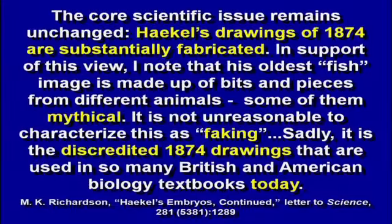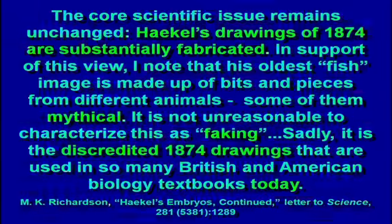So M.K. Richardson himself said, the core scientific issue remains unchanged. Haeckel's drawings of 1874 are substantially fabricated. In support of this view, I note that his oldest quote-unquote fish image is made up of bits and pieces from different animals, some of them mythical. It is not unreasonable to characterize this as faking. Sadly, it is the discredited 1874 drawings that are used in so many British and American biology textbooks today.